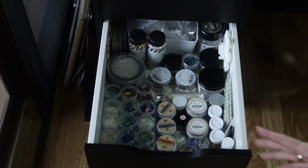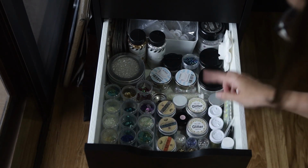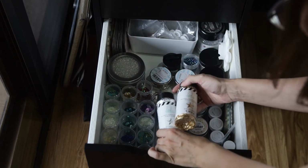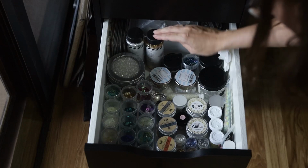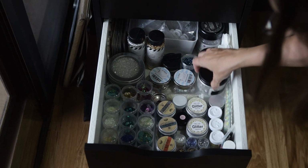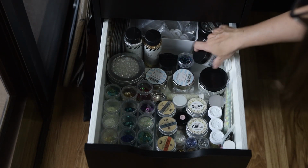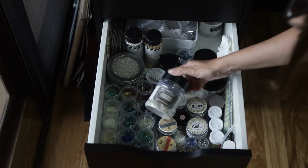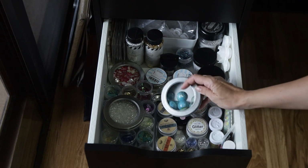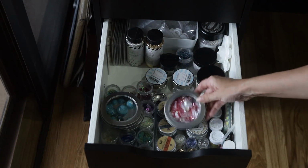Here I have different toppings, sequins, beads, glitter, dots, metal flakes. These drops, I like them. Some more flakes and art stones from Prima. Resin drops, I made them myself. And more sequins.